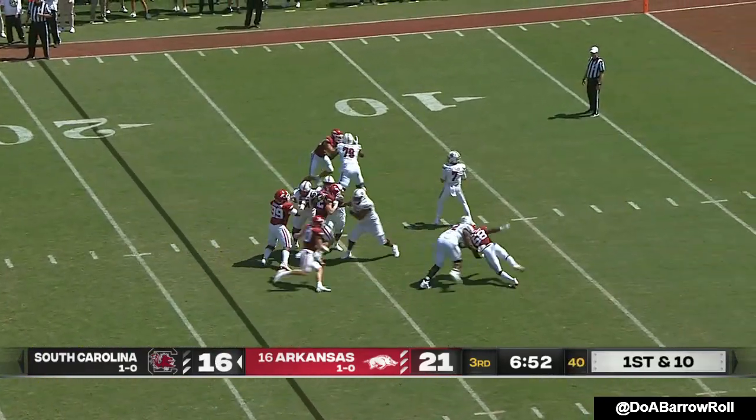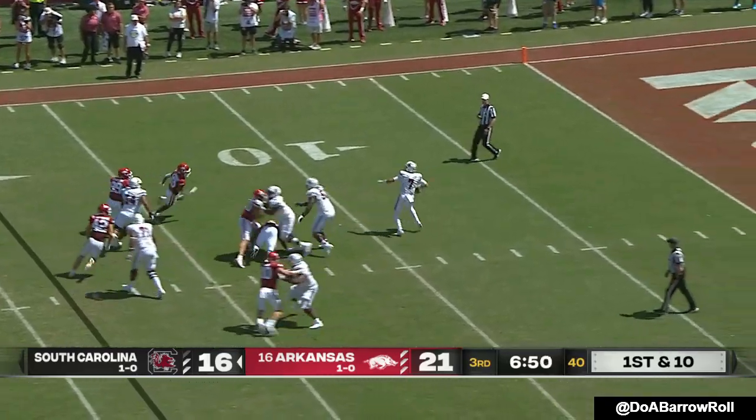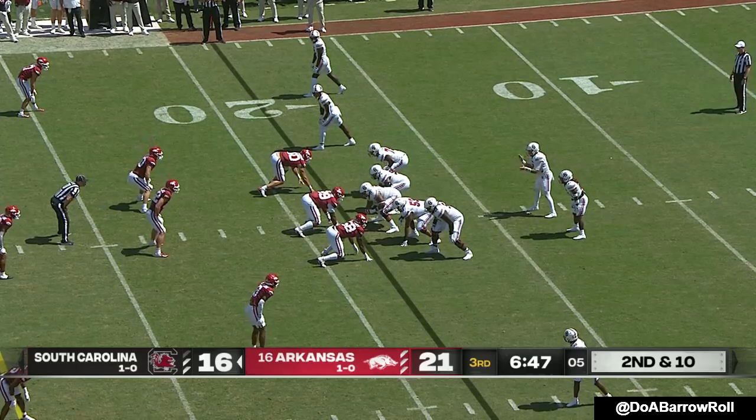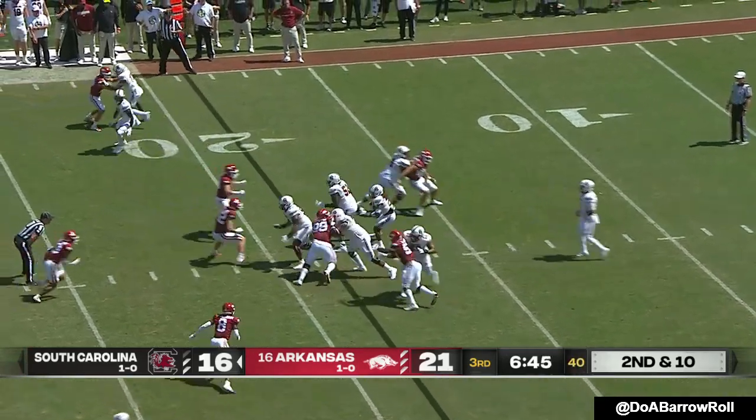Rattler, empty backfield. This time a 5-man rush. Pocket collapsing. He bounces around and hoists one to the end zone for Spencer Rattler. They'll hand it off to McDowell.